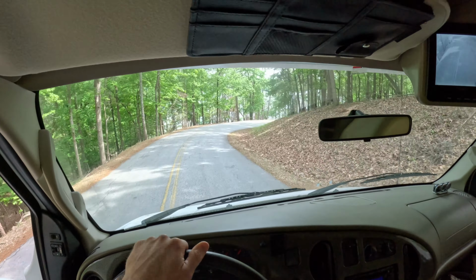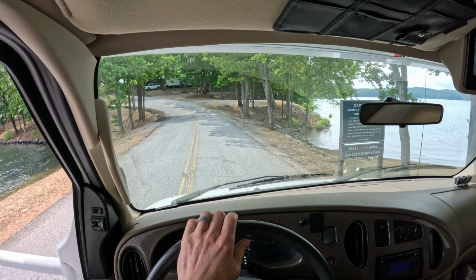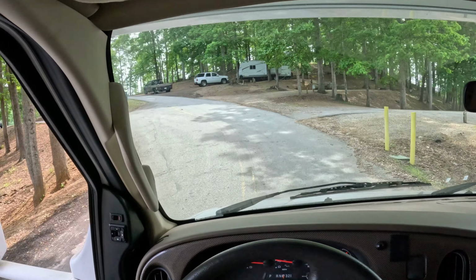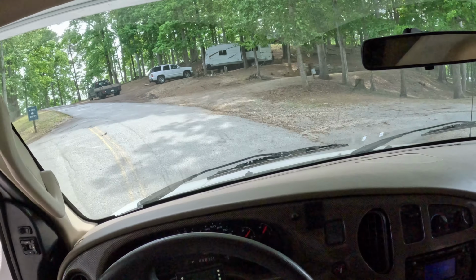But one thing to keep in mind, if you get in a tight spot, you're not going to be able to do a U-turn in a 30-foot RV. So that's something to keep in mind as you're going down the road. I've had a few situations where I got stopped and had to actually back up for a while and find a road that I could back into.